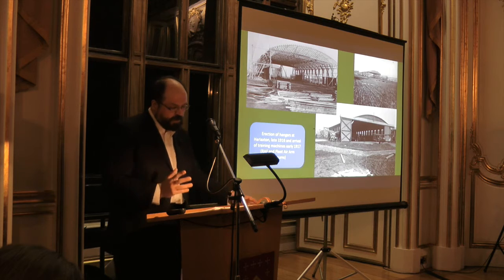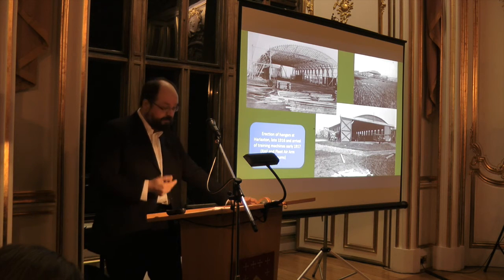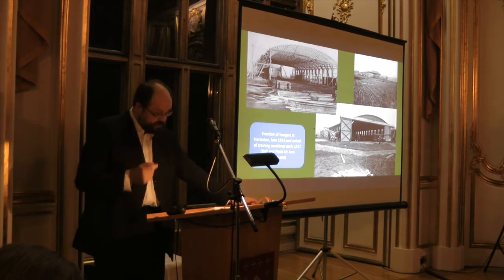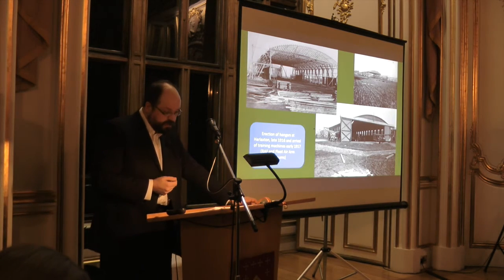These hangars housed the all-important aeroplanes used to train fledgling pilots. Aeroplanes were the new wonders of the day, machines literally at the cutting edge of technology and modernity.